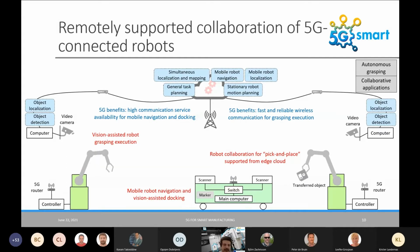And then we can go to this other use case that is called the remotely supported collaboration of 5G connected robots. So here we have this mobile robot navigation, vision assisted docking element.